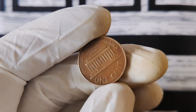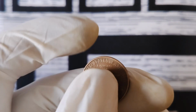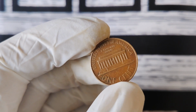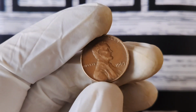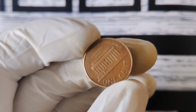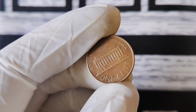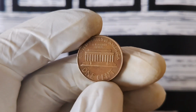Segment 5. Current market value. How much is a 1967 penny worth? The value of a 1967 penny depends on its condition and whether it has any rare errors. Here's a breakdown of its potential worth. Circulated condition: 1 cent to $0.25. Uncirculated condition, MS60 to MS64: $1 to $1.15. High grade condition, MS65 to MS67: $30 to $300. Rare error coins: $50 to over $1,000 depending on the type of error. The highest recorded price for a rare 1967 penny with a double die error or other rare feature exceeded $1,470 at auction.